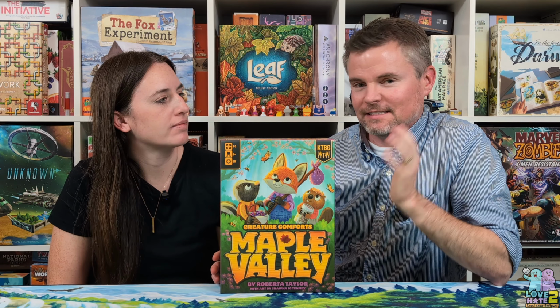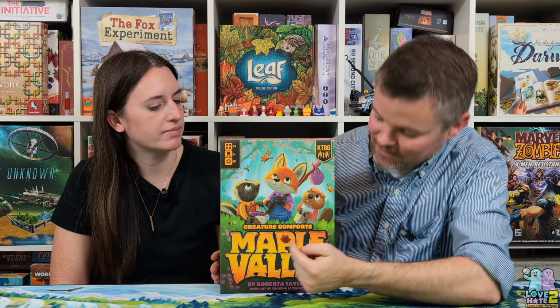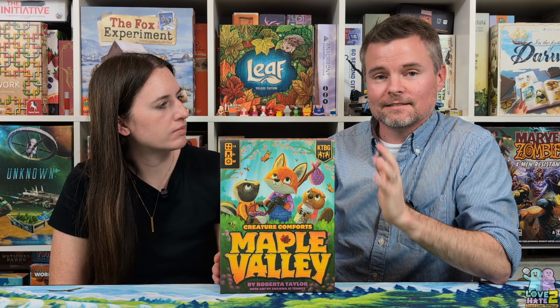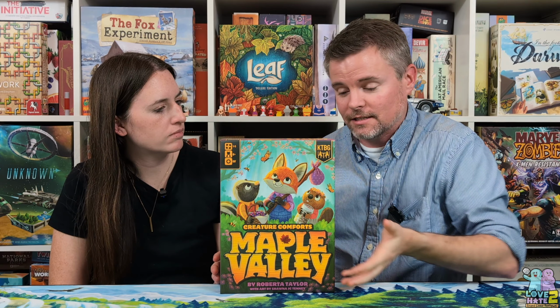Maple Valley is the spiritual sequel to Creature Comforts. In fact, that's right here on the box, Creature Comforts. And it's designed by the same designer, Roberta Taylor, and it's the same illustrator, Shauna Tinney, who does a lot of the Kids Table Board Games, as you could tell by the look of this. Fantastic artwork in this game, too, by the way.